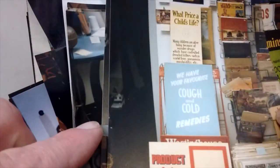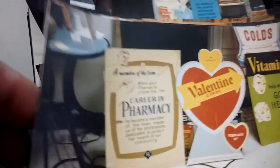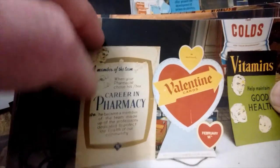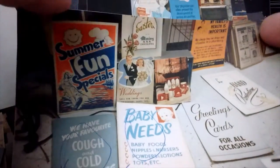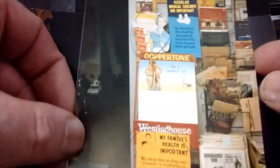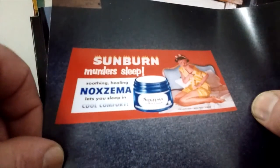Some more cardboards. More cardboards. More cardboards. Career in pharmacy. And vitamins for health. And more of them. There's just an Art Deco sign box. And more cardboards. More cardboards. They're circled because those are ones the movies ended up purchasing from me. And a sunburn sign.